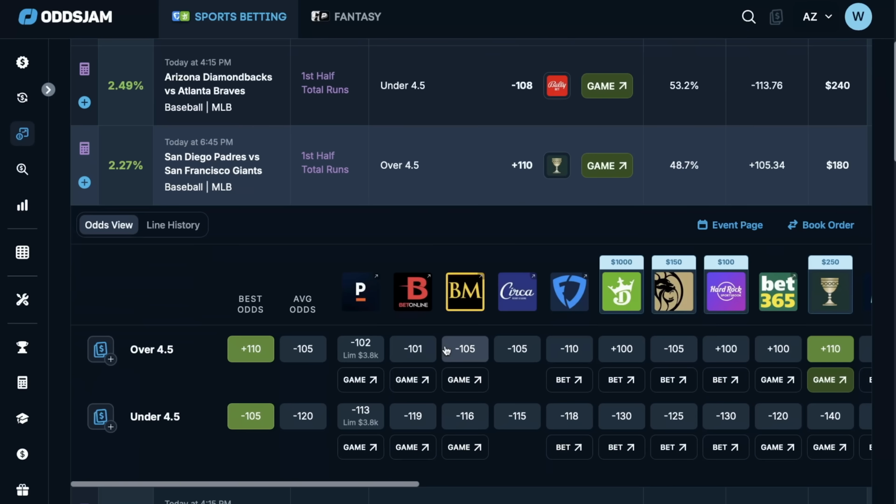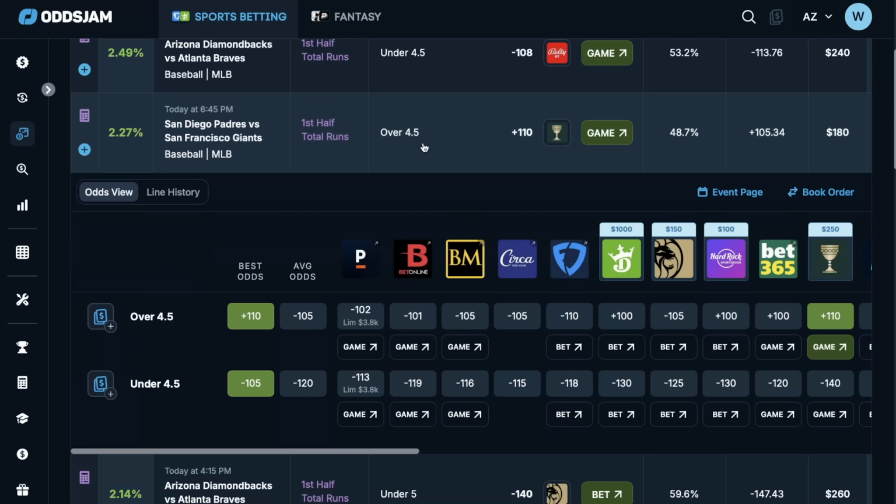So for the Padres versus the Giants, we need 5 runs or more scored in the ball game by the top of the 6th inning in order to cash this bet. Looking at some sharp books like Circa, Bookmaker, Pinnacle, and BetOnline, they all agree with their pricing on the over 4.5, somewhere between minus 101 to minus 105. You can see over here at Caesars, we're simply getting paid out more than what we should. A $100 wager over on DraftKings pays us out $100. That same $100 wager over at Caesars pays us out $110. While that might not seem like much, that extra $10 is a really big deal when it comes to our bottom line.